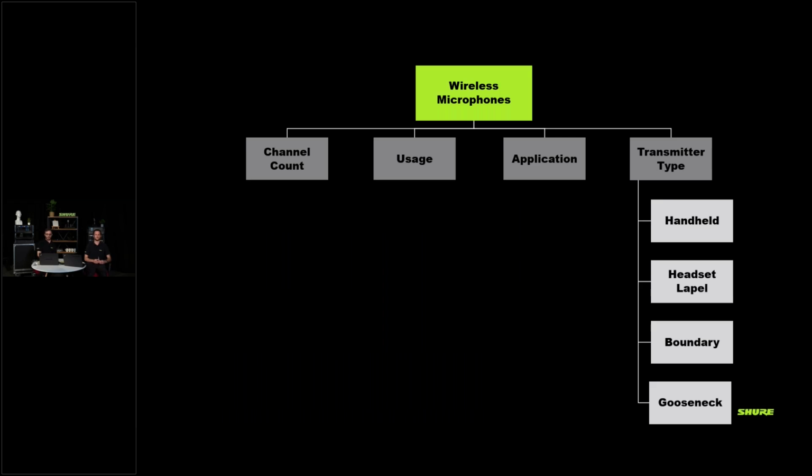And lastly, we have the fun one, which Andrew's largely covered already, but our transmitter type. First, we have our combination of handhelds, headsets, boundaries, and lastly, gooseneck microphones. And all of them have pros and cons depending on how you're using them on a given day. So handhelds are just great.